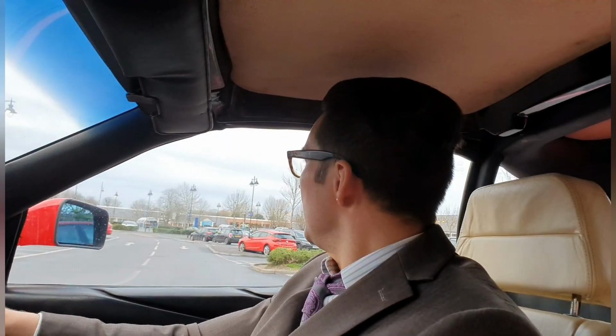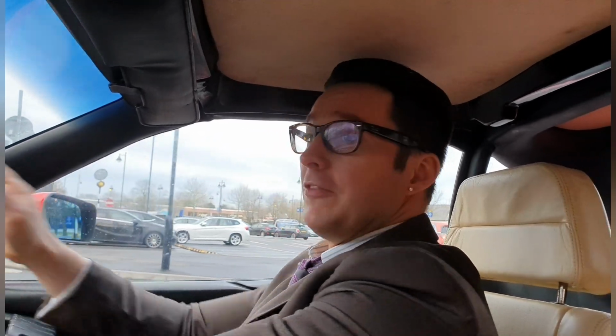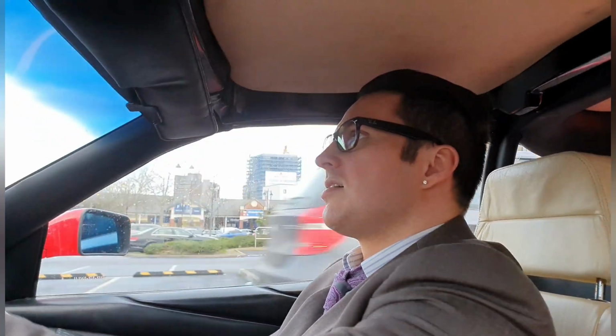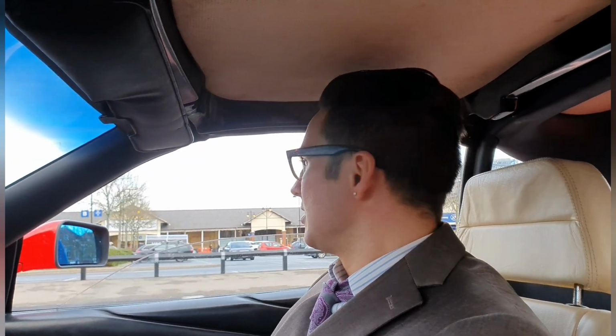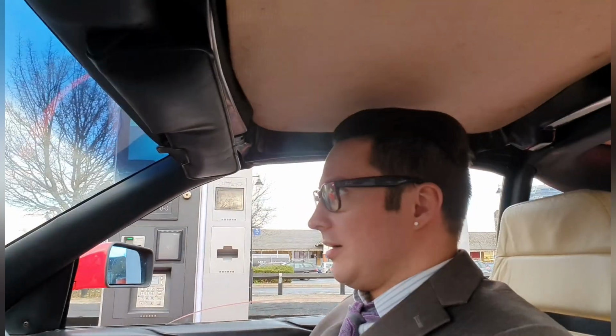So let's see if the auto number plate recognition works as I come out. Fingers crossed I don't have to open this window again. I've noticed when it's wet, it does seem to work a bit smoother. So I think even now it's having one use, it seems to sped up a little bit. I think it's just getting it moving again, really. Oh no, it did work. Didn't even need to do that.